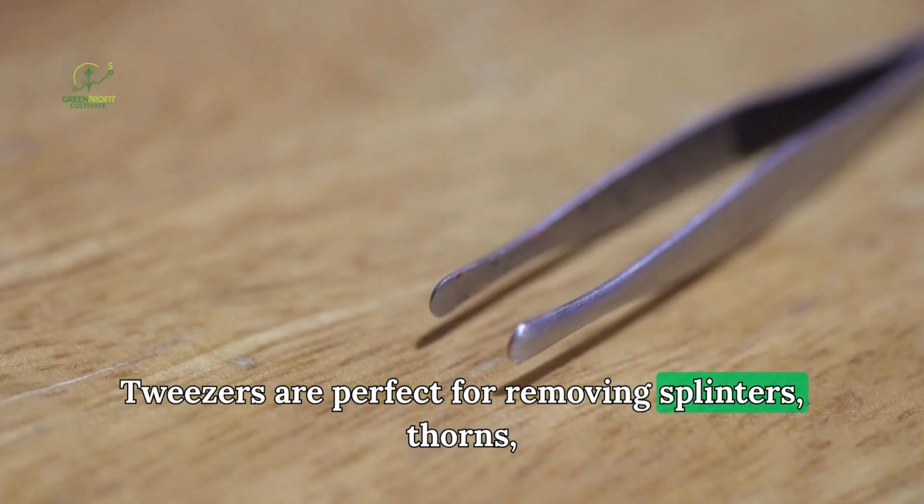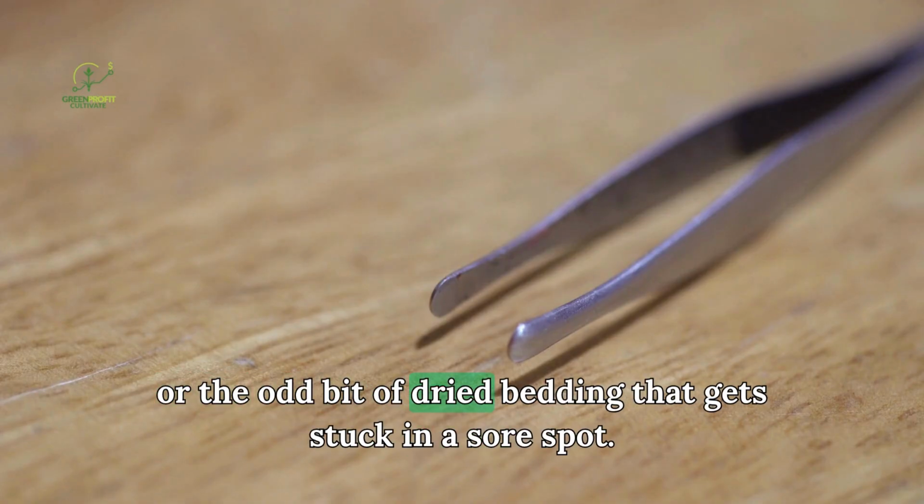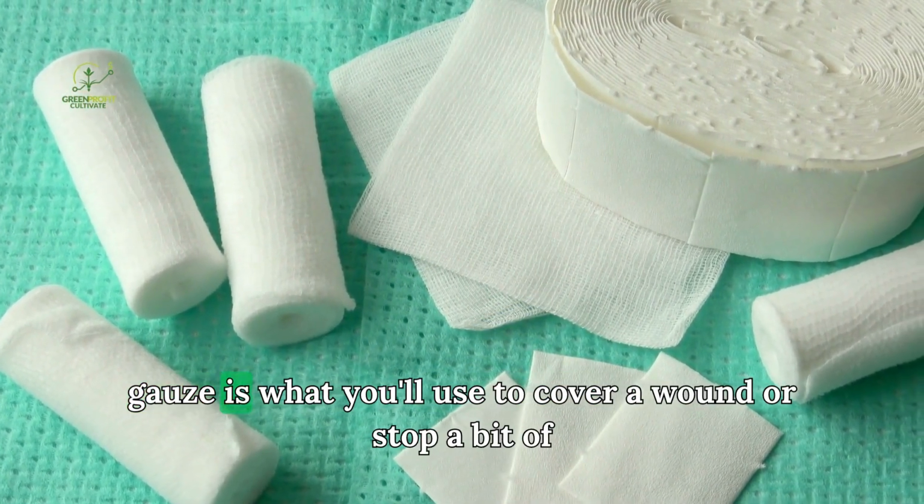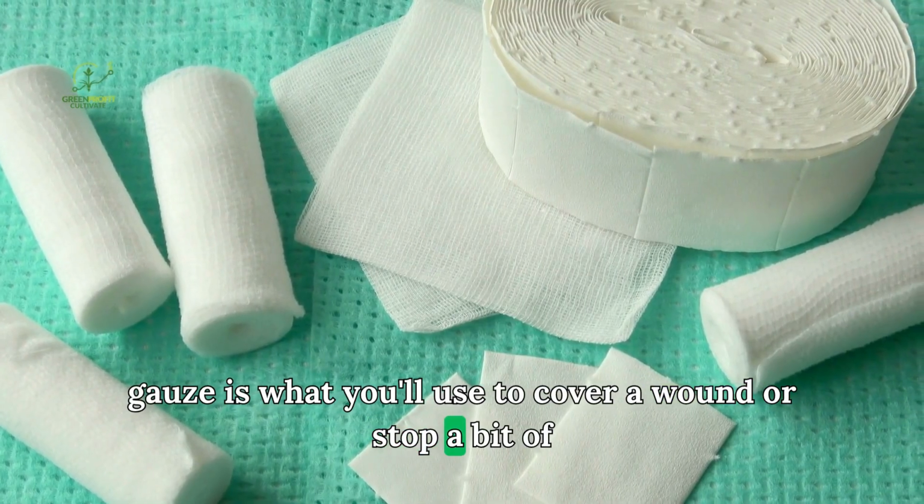Tweezers are perfect for removing splinters, thorns, or the odd bit of dried bedding that gets stuck in a sore spot. And gauze. Simple, clean gauze is what you'll use to cover a wound or stop a bit of bleeding.